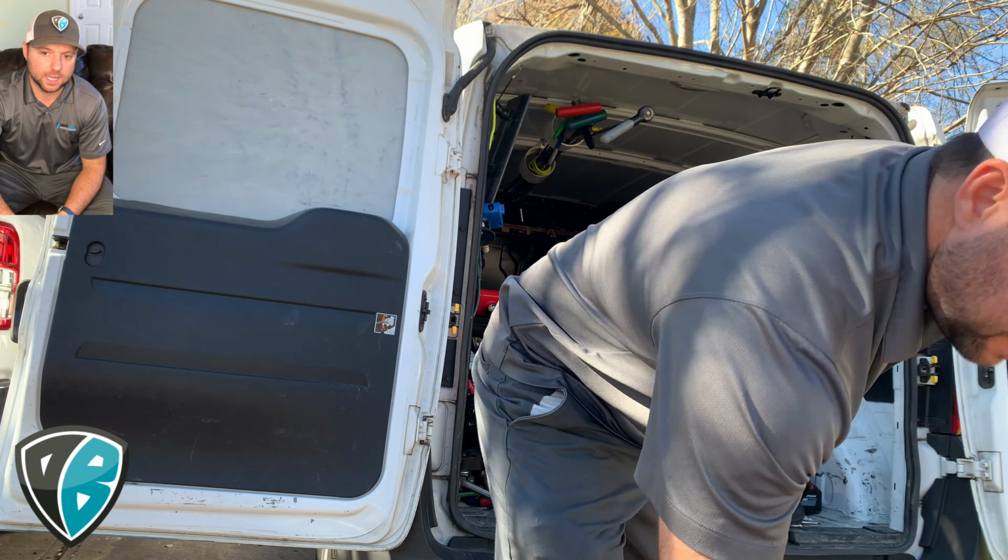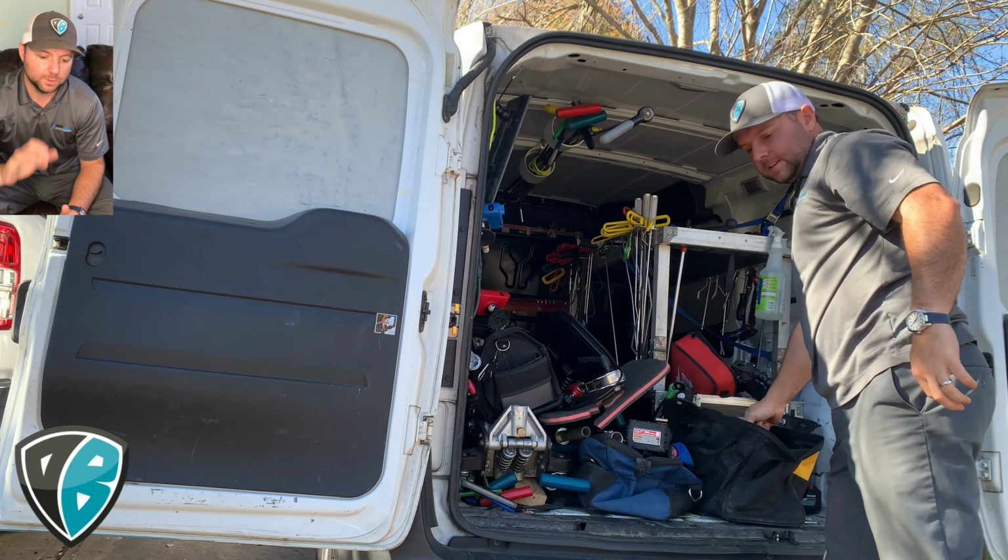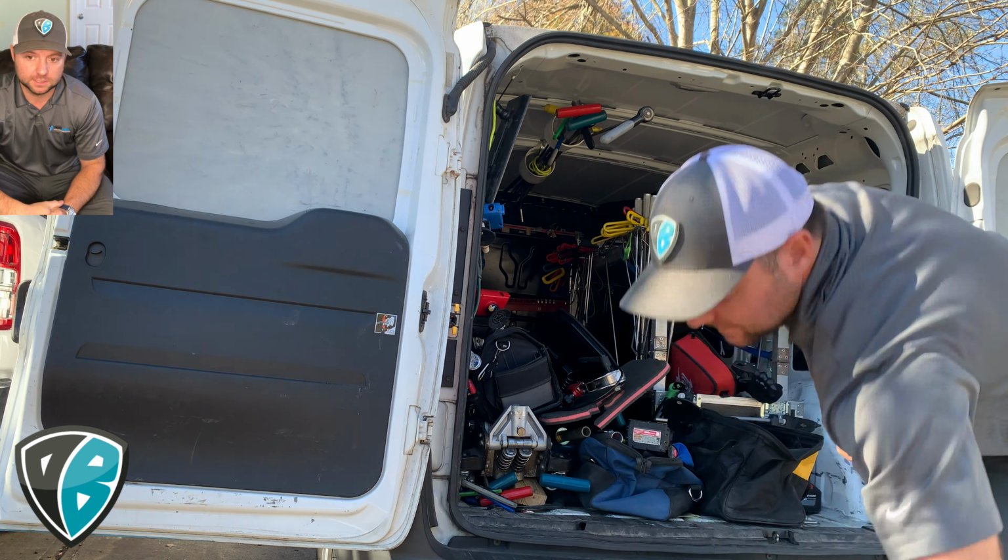That's why I use the Stucky light, because you can really see deep, really deep dents much easier, in my opinion. That's just me. Putting it back in the vehicle, 50 seconds, whatever that is.